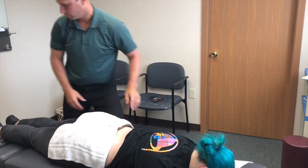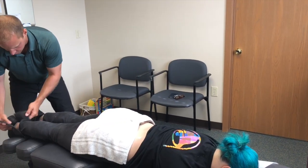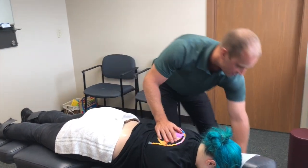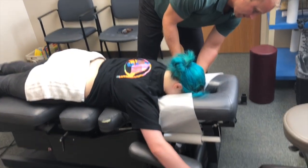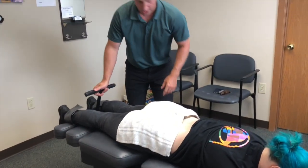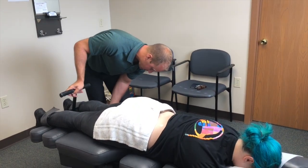One of the other really nice tools we'll use for the low back is this flexion distraction table. And we just hook her up there. You hang on to these armrests right here. That's perfect. And with this, we can really stretch her back into flexion.